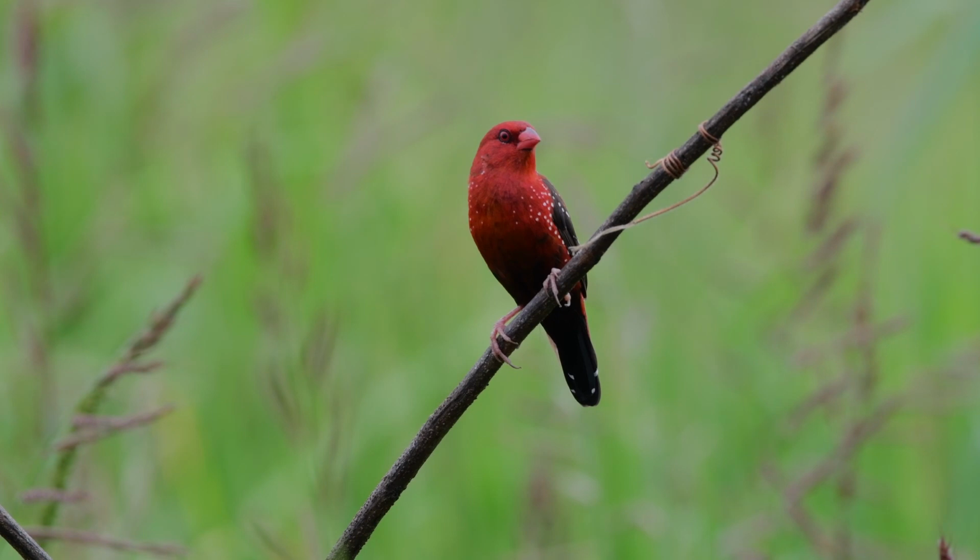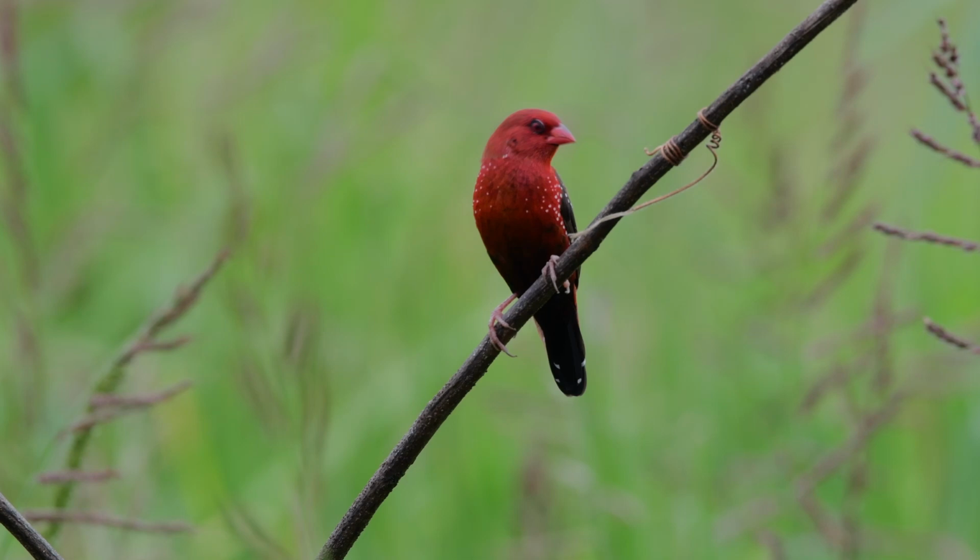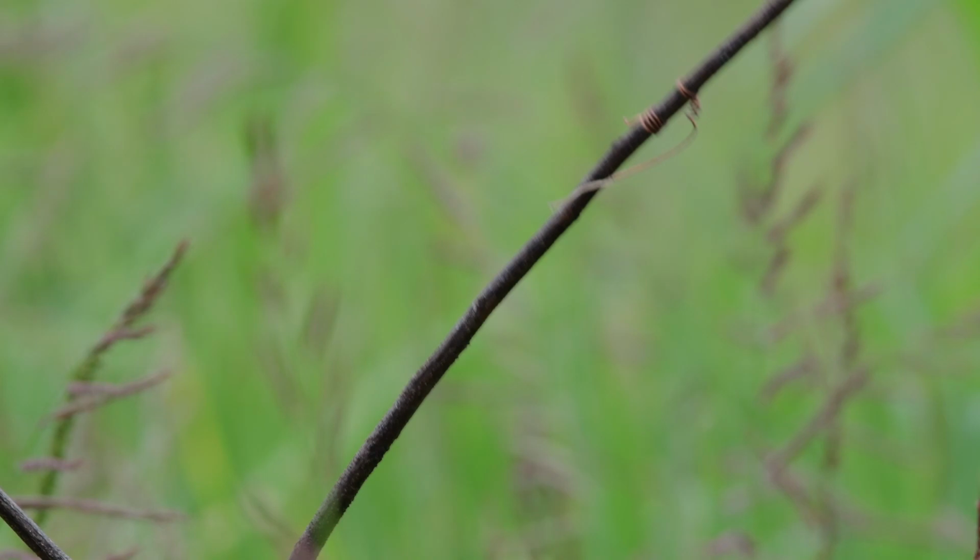Anyway, that's enough for now, and I hope you enjoyed this strikingly red bird. Fantastic plumage. What do you think? Strawberry finch? Certainly lives up to its name.